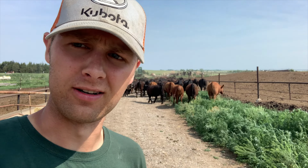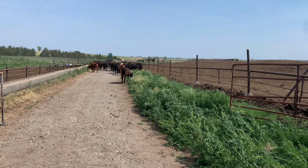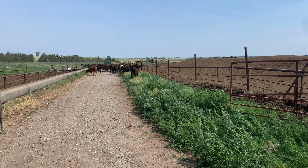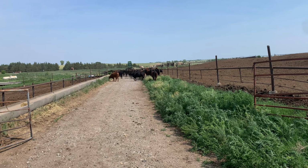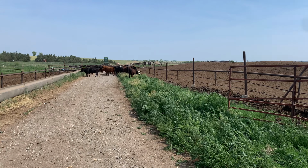They're gonna eat the weeds around the feedlot. The other thing that this saves is we don't have to mow or brush hog or whatever down there that might have wire in it or might have metal or something. We can just put cattle out there. We don't have to worry about messing up some machinery.